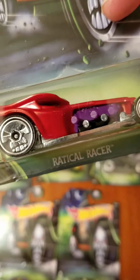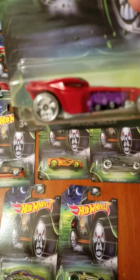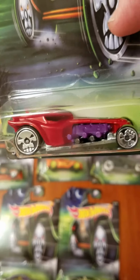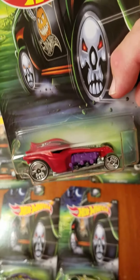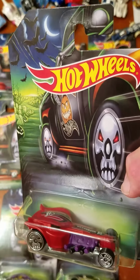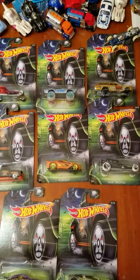At number 1, Radical Rocket. Check it out. This entire series is fitted out with its very own special wheel, the skull ones. It's a nice red car with purple pipes. On the blister card, it's hard to tell what it is. Kind of looks like a pickup truck, but doesn't really, and is not definitively any of these 8 cars.